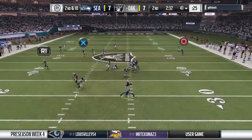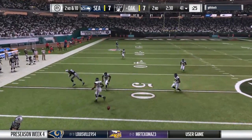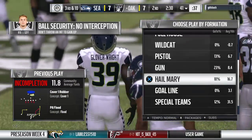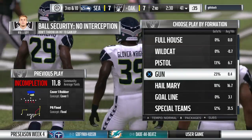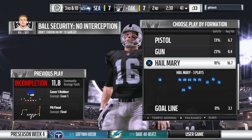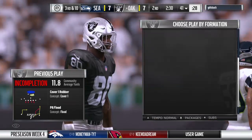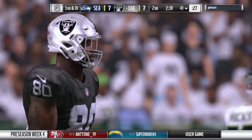On 2nd down, here's Goff. No, he almost had it. Already with 1 interception, just missing his 2nd there. Well, he just threw an interception last drive, nearly another pick. And things aren't very even right now, are they? It's a little bit sloppy out there, isn't it?